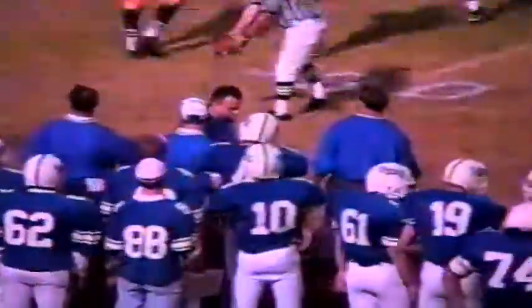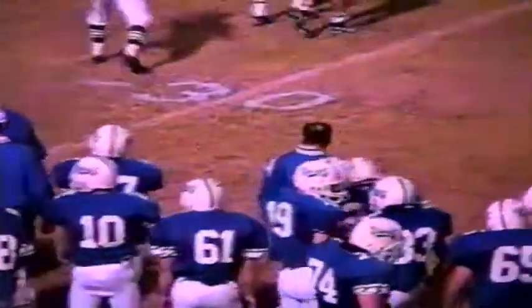Lebanon now with a 1st and 10 at their own 21. Hankins, the lone wideout to the near side. Pitt wants to throw in a hurry. Got Hankins at the 25. Hankins knocked out of bounds at about the 27-yard line. A gain of about 6 on the play, and anything that Lebanon gets against this Gallatin defense is going to have to be quick like that.